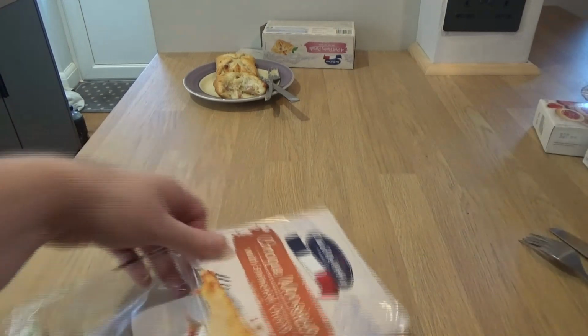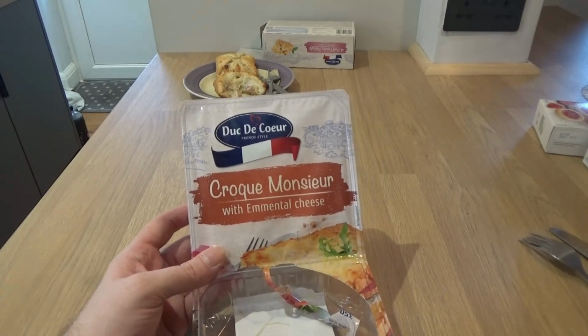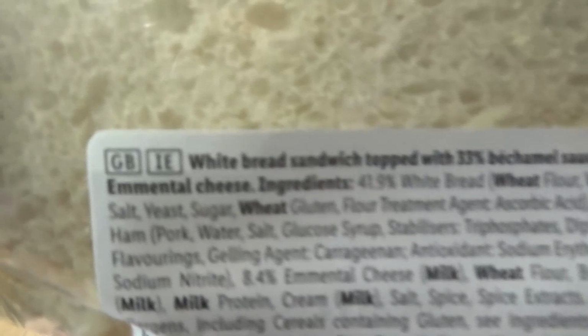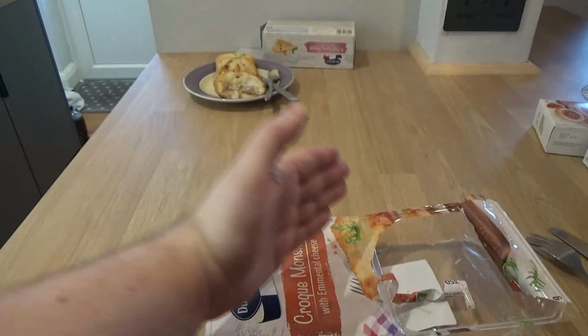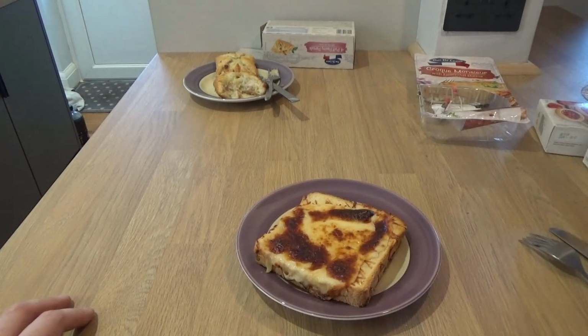It's this, which could be misconstrued as an insult. Croque monsieur, which does sound like something you'd shout out of the window of a Citroen in Paris, but nonetheless. These are white bread sandwich topped with cheese, and they've got some cooked ham and cheese on the inside. It's a toasty. It's a French toasty. The only difference is we haven't cut it in a triangle and squished it in a Morphy Richards. Here's what it looks like. Yes, that's what happens to cheese when you put it in an oven for 12 minutes.